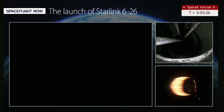Now T plus 5 minutes, 26 seconds and counting. Less than a minute away from the start of that entry burn. The burn will last just 20 seconds, setting up the landing burn, which will begin at T plus 8 minutes, 5 seconds.